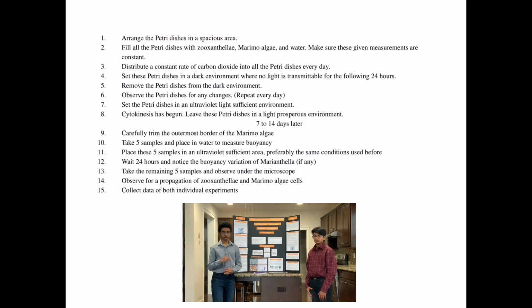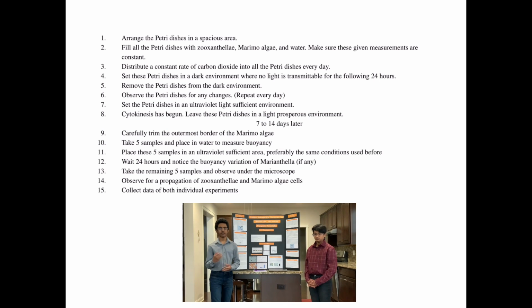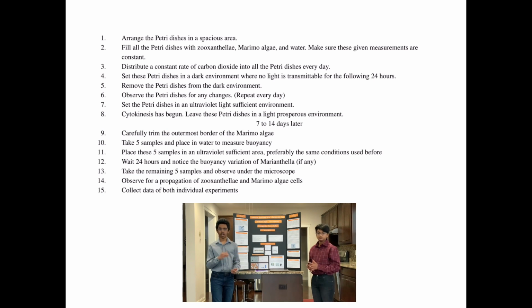What you're going to want to do first is arrange the petri dishes and insert water, zooxanthellae, and marimo algae into them, and then insert some carbon dioxide. Then set these into a dark environment where no light can reach them for about 24 hours. After 24 hours, remove them from the dark environment and spray some carbon dioxide onto them. Make sure you spray carbon dioxide onto them every day.